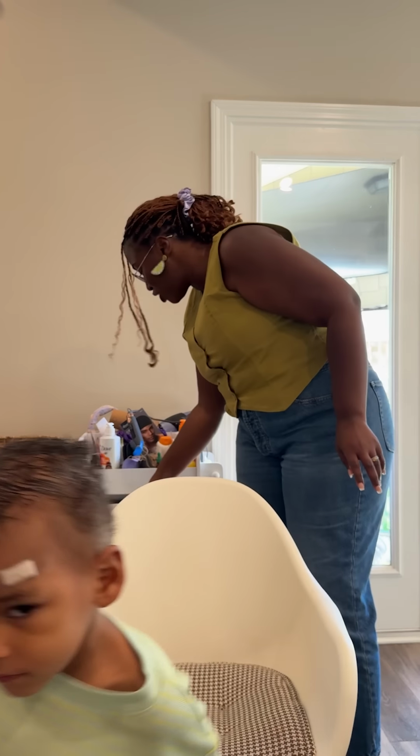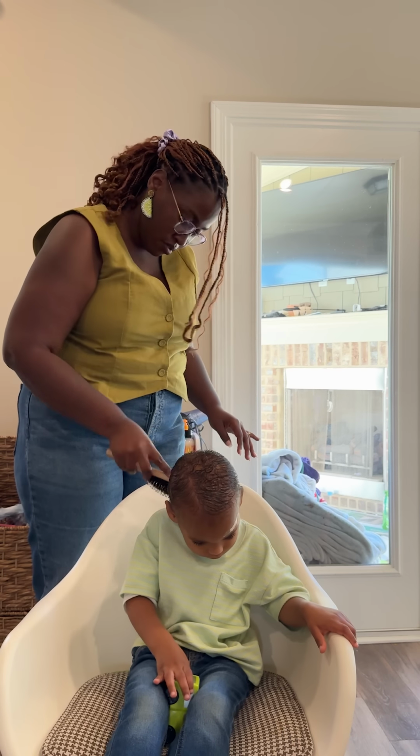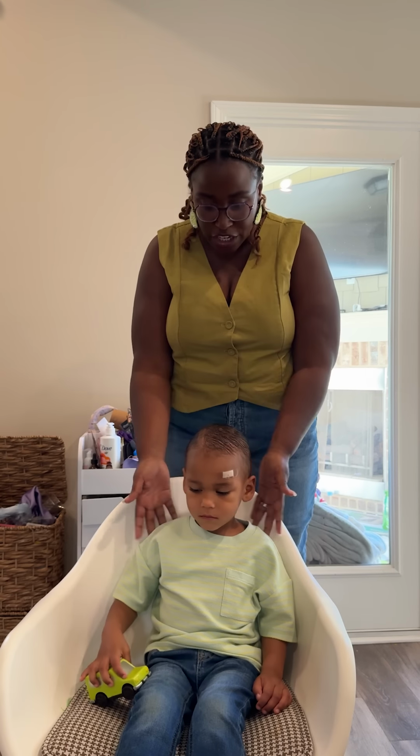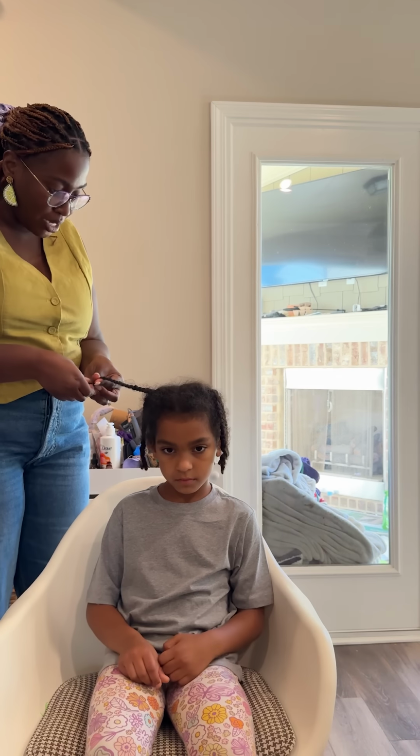Like you look so handsome. Wait, you're not done. Drew's gone. You look so handsome. Mommy's not finished though. Obviously, like, just a little white dot. Yeah, that's basically what it looks like right here. All right, you're good to go. What is it? It's time.